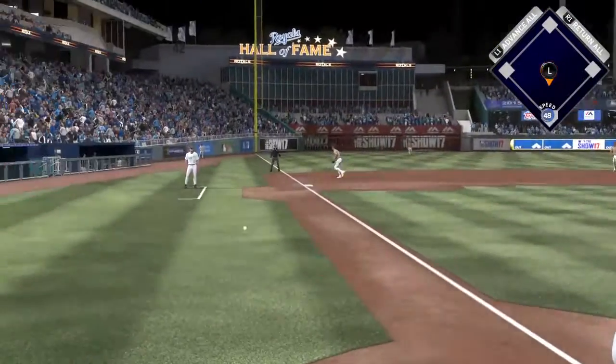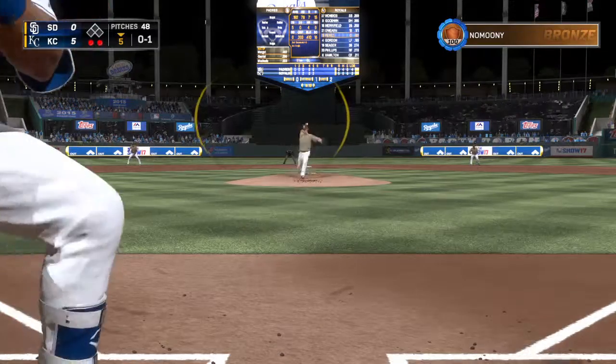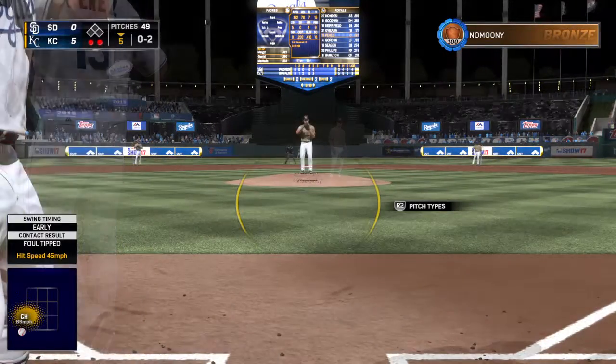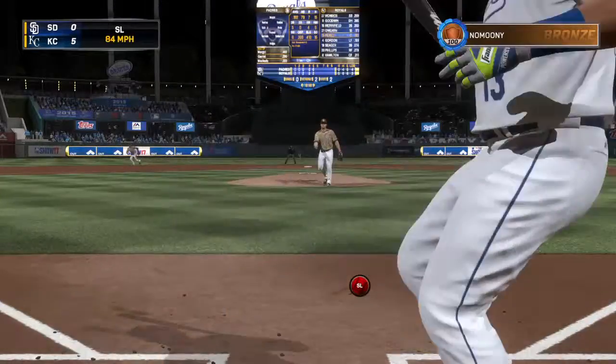Swinging, a ball hit softly on the ground. This is foul for the first strike. And this one's chopped foul right at home plate. A windup and the 0-2 pitch. Swing and a miss, and that ends the inning.